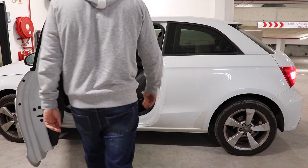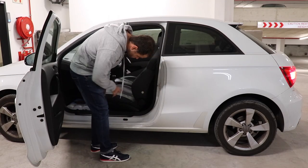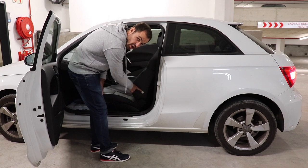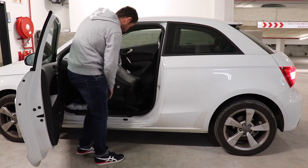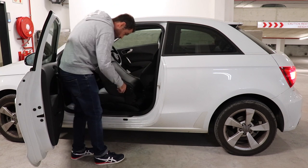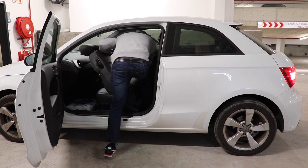Okay, let's test the back seats of the A1. Ooh, something's missing there. Something's gone. Wonder what that was. Anyway, a little lever there, that folds forward. Wow, that's huge. Look how far that goes. All right, in we go.